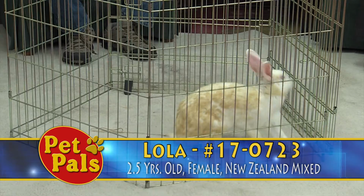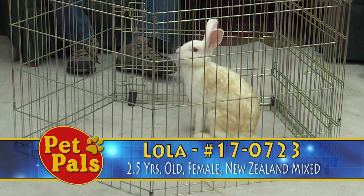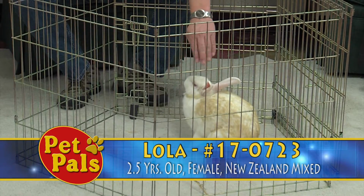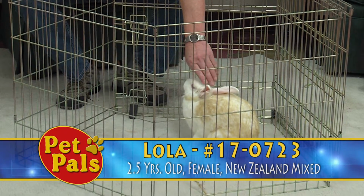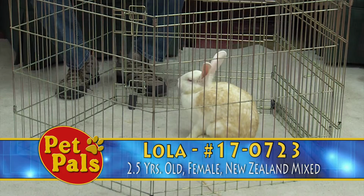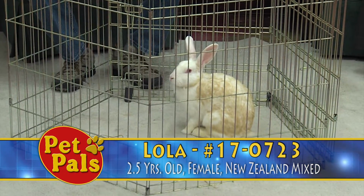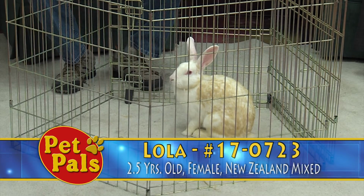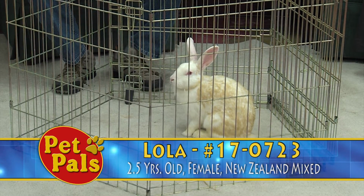So this little girl is Lola. She is one of quite a number of bunnies that we have at the moment, and she's a New Zealand mix. She was originally purchased from a breeder. The owner had her for a couple of years, and now the owner is going off to college and has been unable to place Lola and unable, obviously, to take her with her to college.